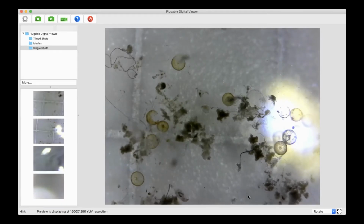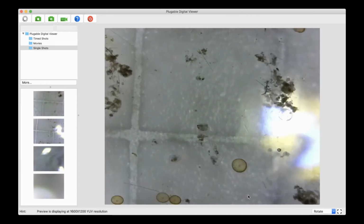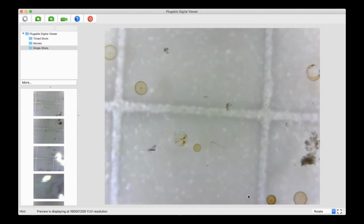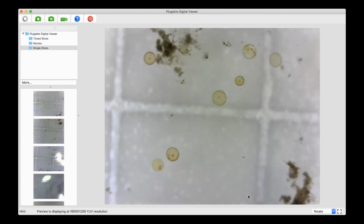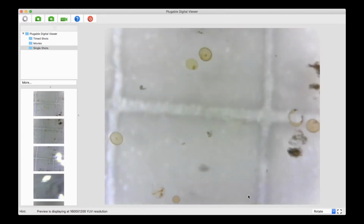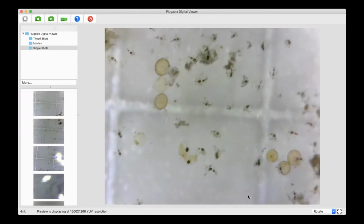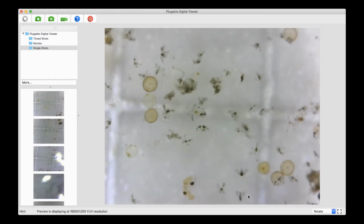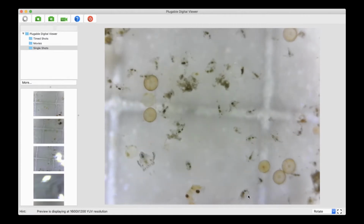Let's take a look up here. Get even lower. Some good shots of the phyto. We'll let zooplankton go. There's a big swarm of it. Oh, look at that big old guy in the middle. He's amazing. Look at that.